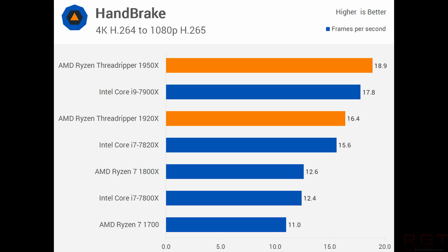Adobe Premiere Pro. Premiere Pro is actually a bit weird. A lot of the time it doesn't fully max out processor cores. That's why you're not seeing such a big gap as maybe you would expect. But in the case of the 1950X, 128 points versus 143 points.